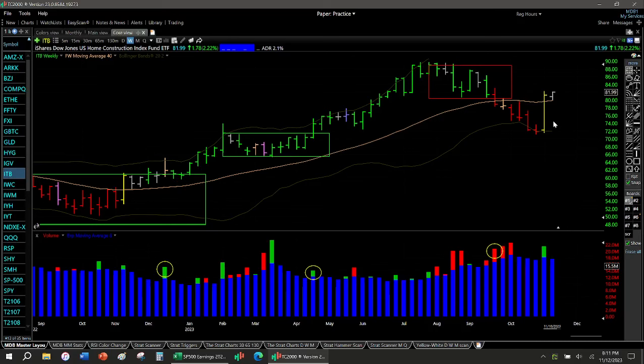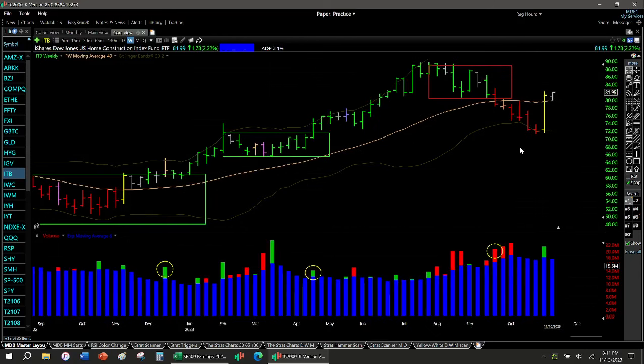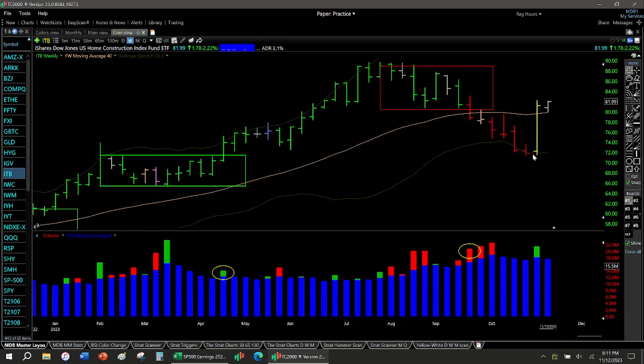So here I gauge moving averages just above good, below not so good. You know, red light, green light. I code my bars. If it's above the moving average, they're green. If it's below the moving average, they're red. That's how I use colors to help me understand what kind of environment and maybe the probabilities are going to be. So look at this, ITB, that's housing.